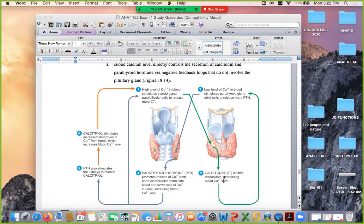And so calcitonin is going to inhibit the osteoclasts, which is going to result in a decreased blood calcium level. Low levels of calcium in the blood is going to stimulate the release of parathyroid hormone. Parathyroid hormone does a couple of things. So one, it's going to stimulate the thyroid gland to make more calcitonin, but it's also going to stimulate the kidneys to make something called calcitriol. So we're going to be absorbing calcium from food as well, so from our digestive system, as well as getting it from our bones.